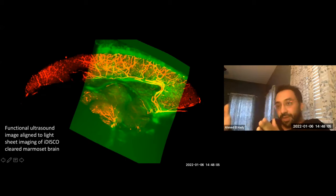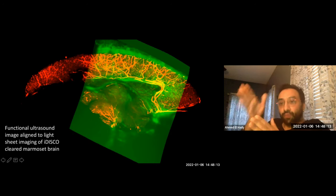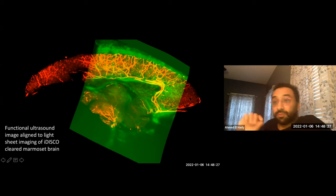After each experiment, so we did five marmosets, we clear the brain of the marmoset and do imaging, and then we align it to the functional ultrasound imaging in order to register to the marmoset atlas, so that we have a registration precision of around 100 micrometers, which is pretty good. This allows us to be sure about our annotation of the brain areas using a standardized atlas. So whenever I talk about brain areas afterwards, this is the result of this alignment and registration procedure.